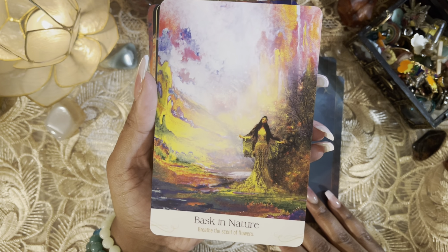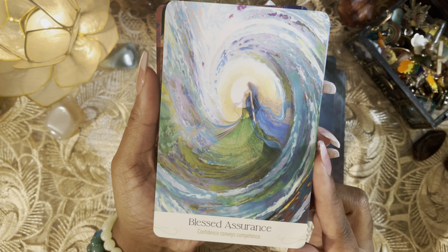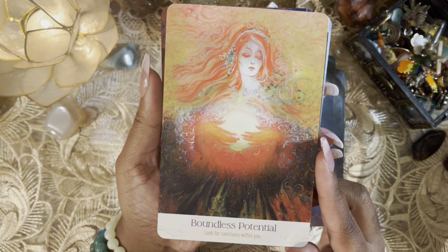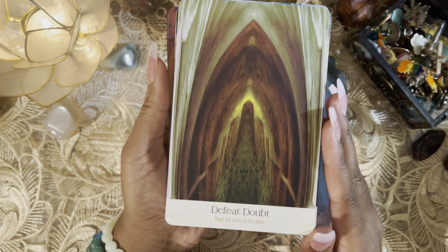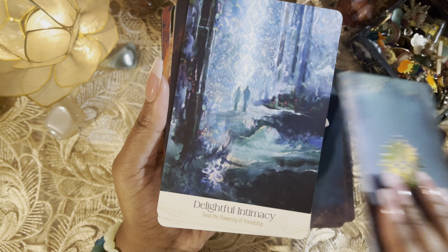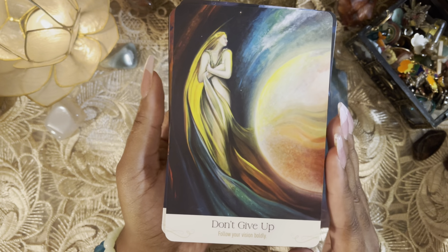Bask in nature. Breathe the scent of flowers. Blessed assurance. Confidence conveys competence. Boundless potential. Look for sanctuary within you. Coping with grief. Turn loss into gain. Defeat doubt. Rout the critic in the dark. That's a nice card for some shadow work. Delightful intimacy. Tend the flowering of friendship. Don't give up. Follow your vision boldly.